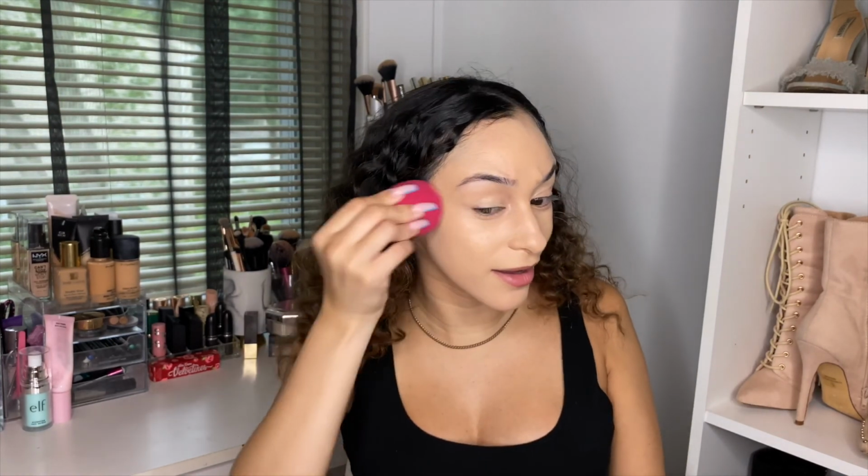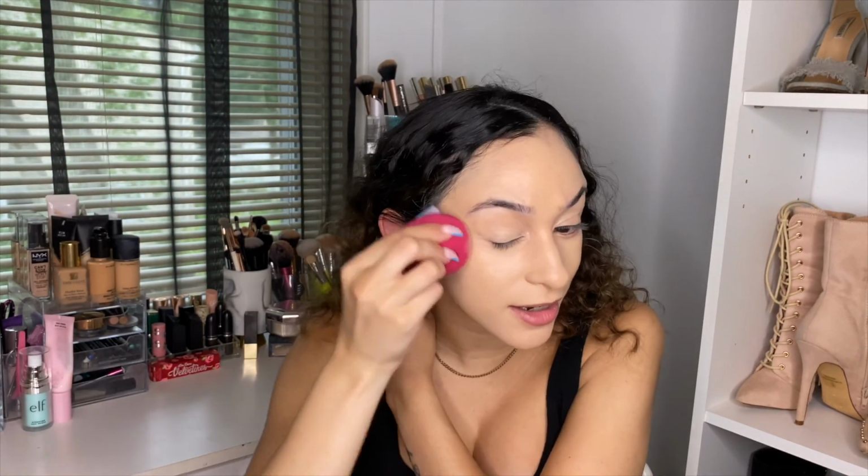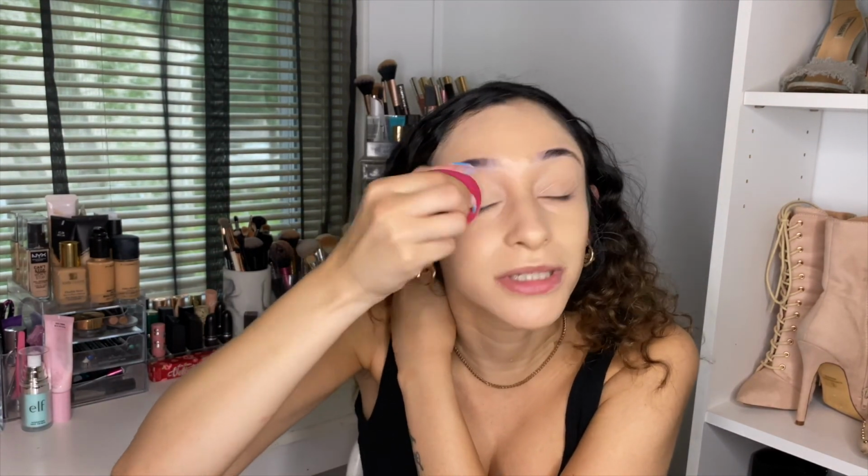So now that it's all applied, like I said, I'm gonna go in with the sponge and it just blends everything out perfectly, because when you just do the brush, it's very streaky and weird and it looks very textured. So then when you go on the sponge, it just smooths it all out. Look at that. Look at that. It literally looks like perfect skin now. Oh, I can't wait till my actual skin looks like this.